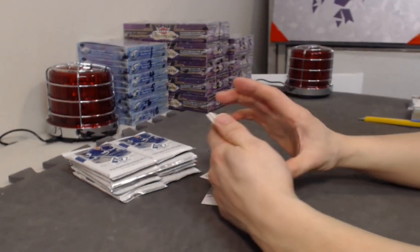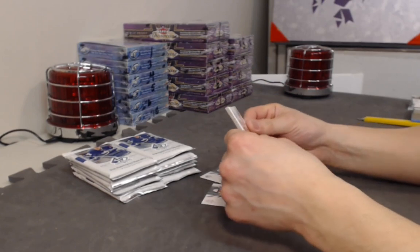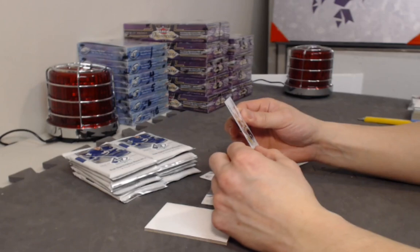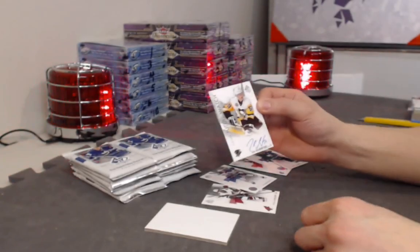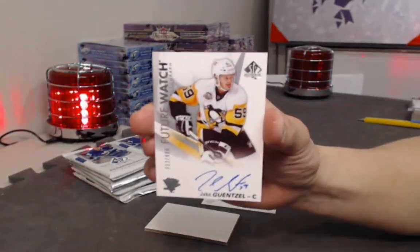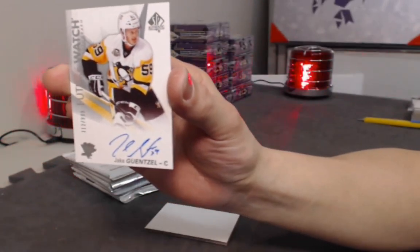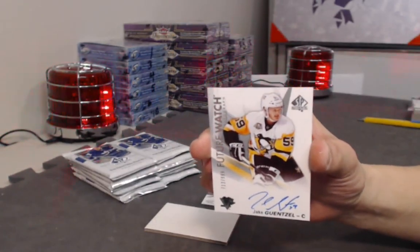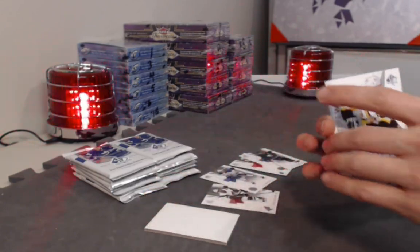Oh, there we go. Now another Future Watch auto out of 999. I guess there's plenty to go around, but number 712. Nothing matching his number or anything. Is he watching on Instagram? I'm not sure. Oh, I thought he was on Instagram. Jake Guentzel. His cards are hotcakes right now.